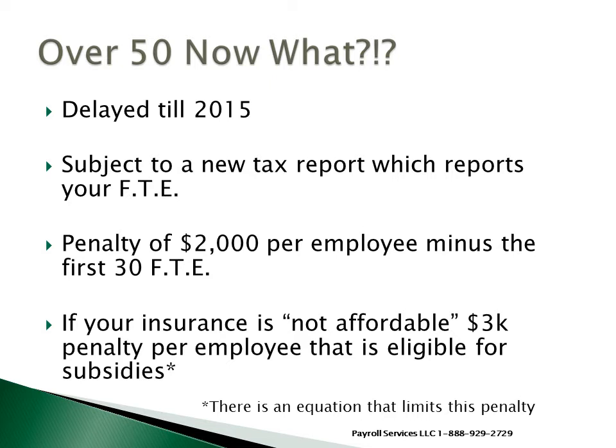Now, there's a little bit more to that, but essentially here's what I want to highlight with this. Just because you offer insurance and you're over 50 does not mean you will still be able to get away from paying a penalty. Let's take some examples. If you have 500 employees or 200 employees, you have to make sure that the amount of insurance that you're paying for your staff is considered affordable for each and every one of them. If it is not affordable, you would have to pay this $3,000 fine.